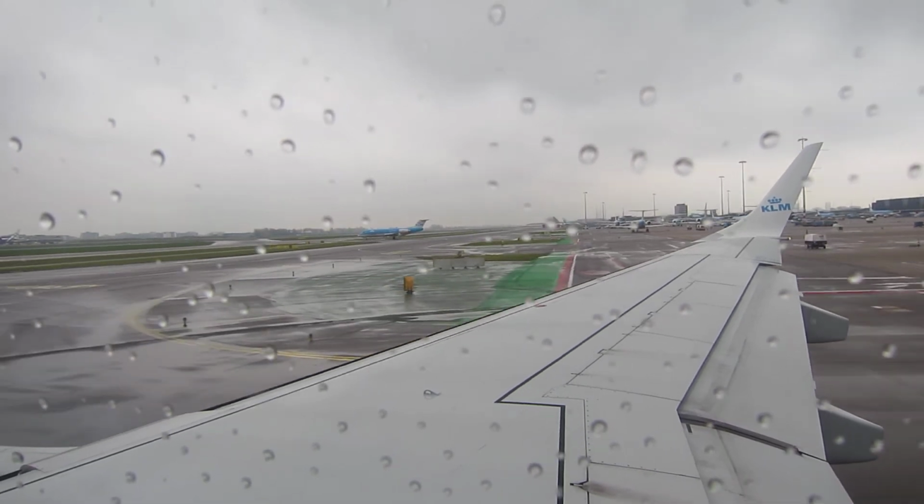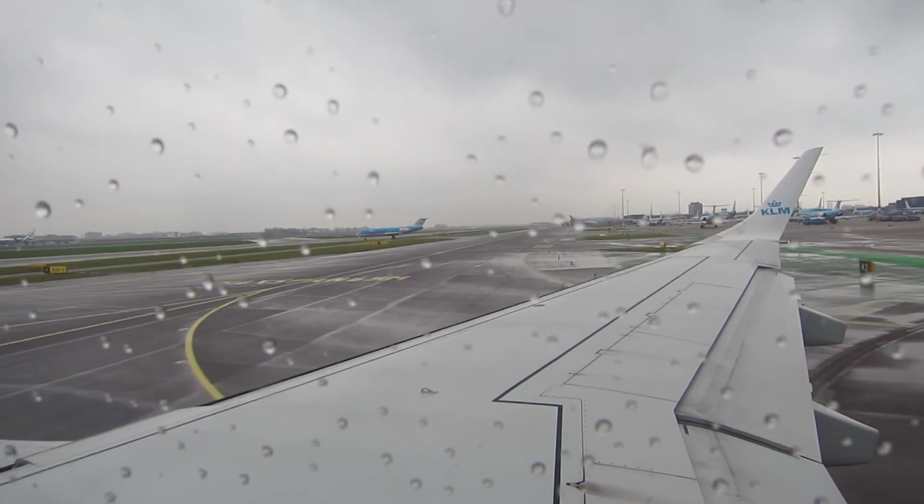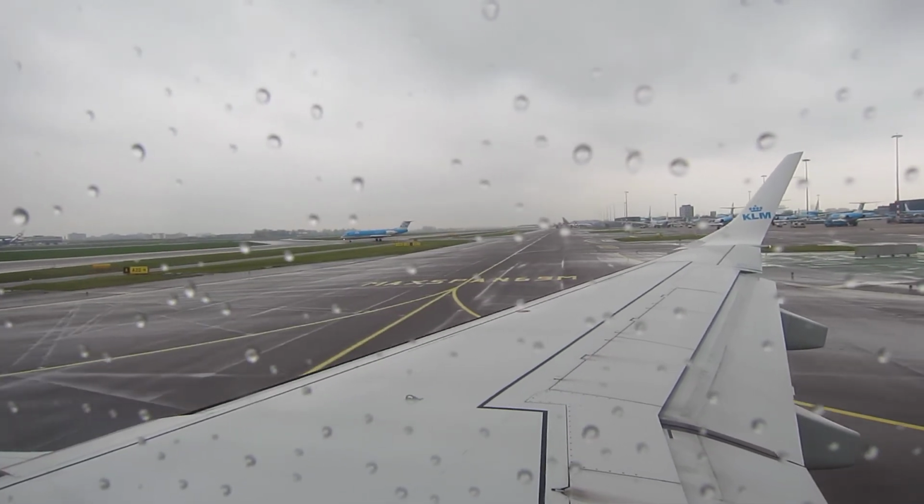Details of all safety instructions are in the safety on board card, which is kept in the seat pocket. Please read this carefully prior to take-off.